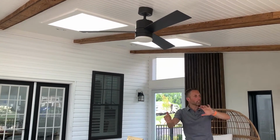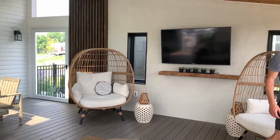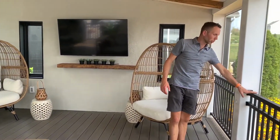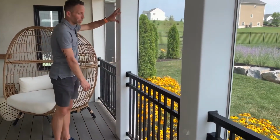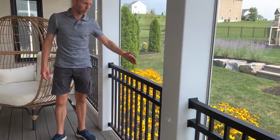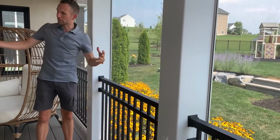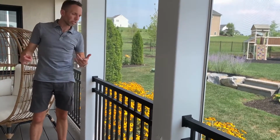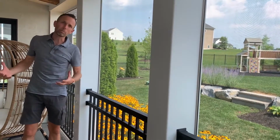Now, you can see here on even the railings, the posts and railings, we're dealing with white and black. That's ultimately the goal, taking the whites from the house and the black from the house and bringing it in. Now, the way this lays out here with the railing is we have screen here as well, so that when it's buggy like it is right now outside, they stay outside, and this becomes a room that is fully controlled. No mosquitoes, no flies. You can sit out here with your family and not have to worry about all that craziness.